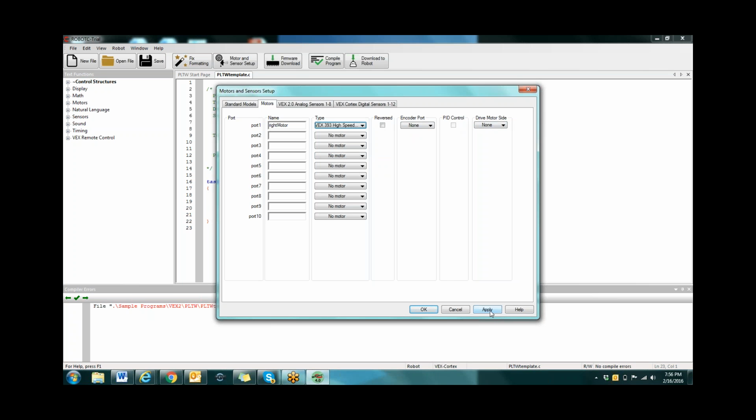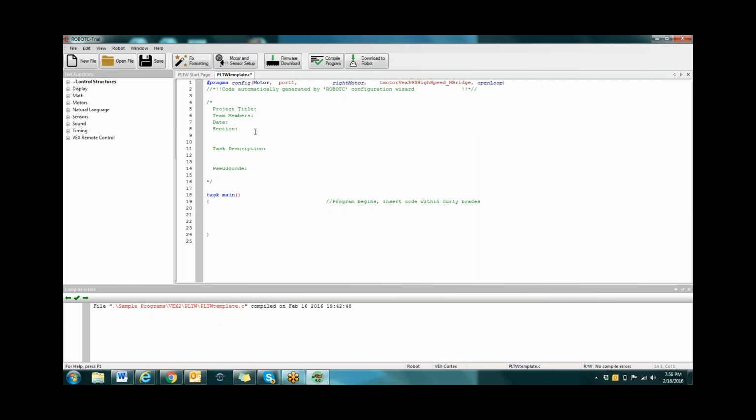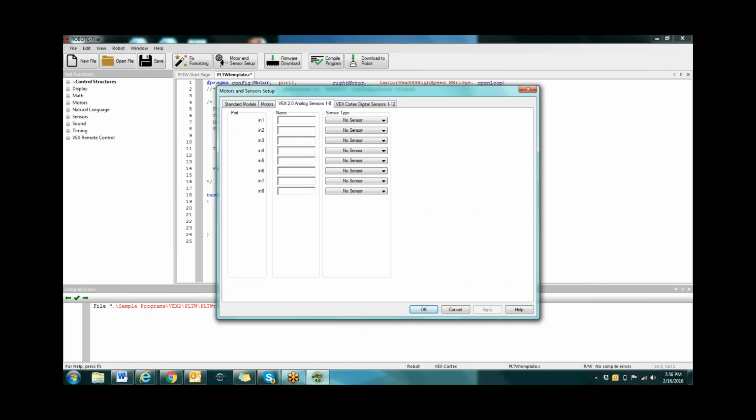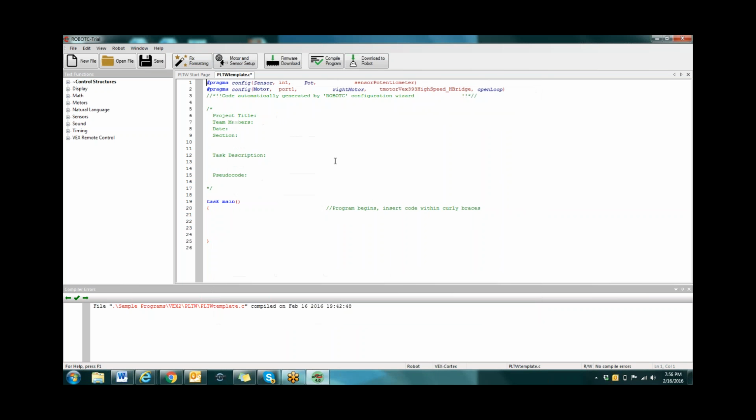You hit apply, then I hit OK. You'll notice that up top here it built some pragma statements, and it lets you see that, hey, you have a right motor. It's in port 1, and this is what it is. It's a 393 high-speed motor. So it kind of lets you see that very quickly. If I go back up to motors and sensors, I can create an analog one here. Let's see, I'll put it in as a potentiometer. We'll call that pot. Apply, hit OK. Added that to my list at the top there.